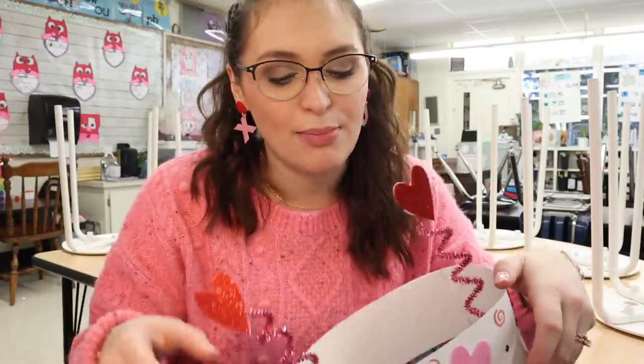And I ended up buying this heart sticker pack from Michael's. I think it was like $8, which, is that a lot? Yes, but honestly, would do it again 10 times over. It was so much easier.